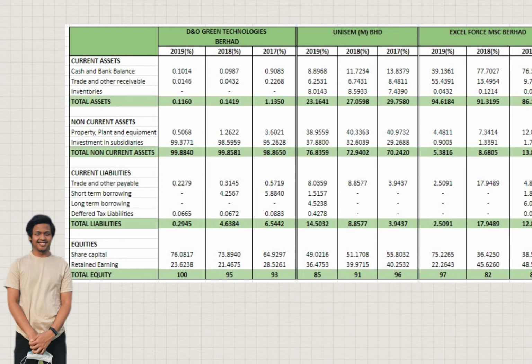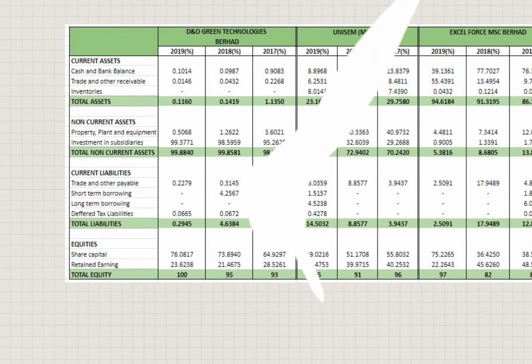Last but not least, the total equity for DNO Berhad and Excel Force MSC Berhad slightly increased from 2017 to 2019, except for Unisem Berhad, which has the opposite result, a decreasing figure from 2017 until 2019.